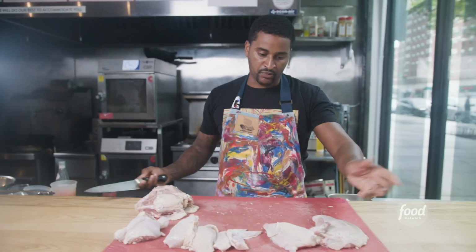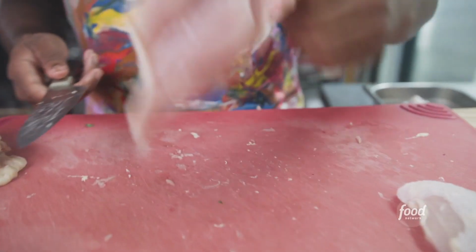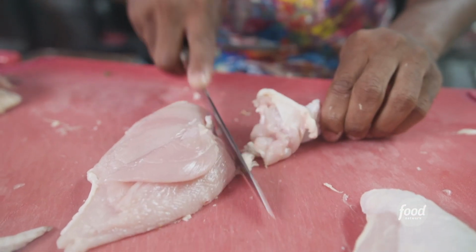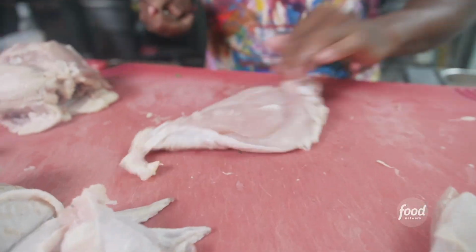So now when you look at your breast, you're like, what's this little bone hanging out? It's called the drumette. You're gonna just come underneath the bone to detach that, and throw that with your wing crew over there, because you'll cook those together.